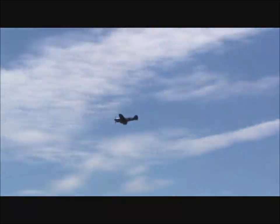The Aichi is coming over again. Now he's been winged once. The P-40 is trying to close in now. Making smoke again. May have caught him in the cowling this time. Hot on his tail, the P-40 following the Aichi.